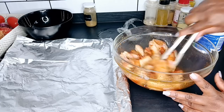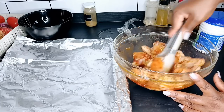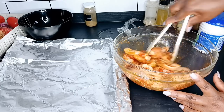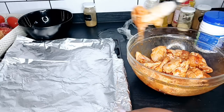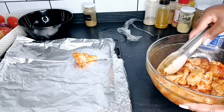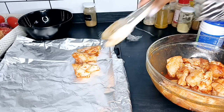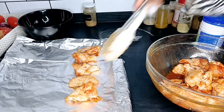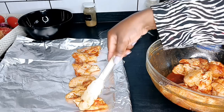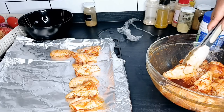This chicken, this is how I'm going to bake it. I will just put it on the foil, cover with an extra foil, and let it bake for 10 minutes on high heat, and then I will lower the heat and let it bake for another 10 minutes. After that I will uncover it completely, then bake it on direct flame for 5 minutes on low heat until it's nicely brown, and then I'll be just removing it.